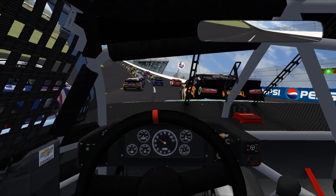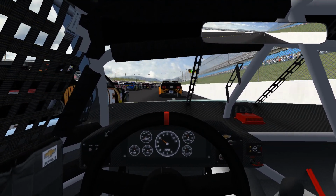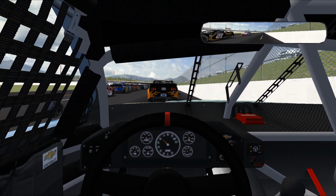Brandon shooting up through the middle there. You see him under Daniel Suarez. We're going to look to the outside of the 15 car, get the pull off of Corey LaJoie in the 32 down the backstretch, and already these cars are going to start going 2 and 3 wide.